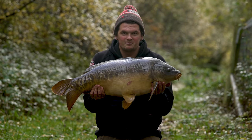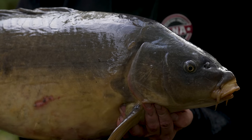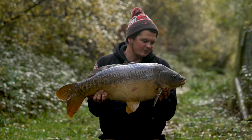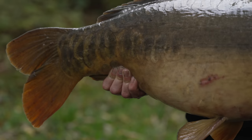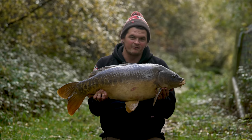Well, it's only been 20 minutes or so since I slipped back that 30 pounder. The rain's eased off, and we've had another bite off that baited area. So I think now is probably as good a time as any to have a little look in more detail at the rigs that I've been using to catch these fish. So I'll get this one back, and then we'll have a little look at those rigs.